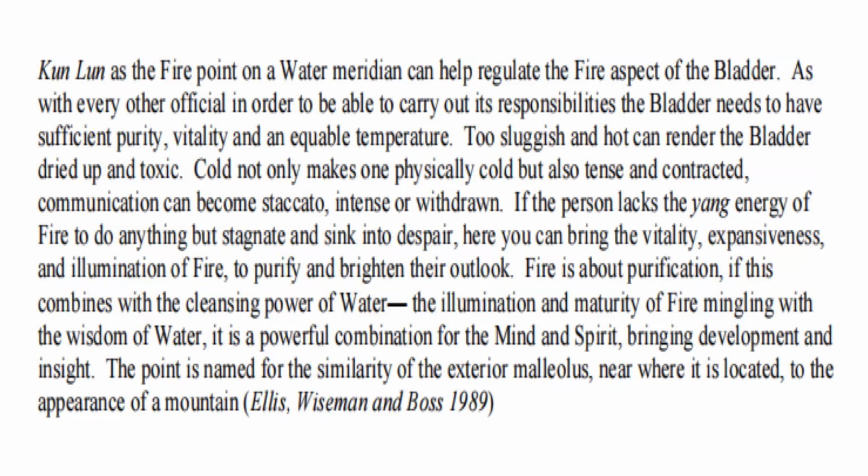It could not only make one physically cold but also tense and contracted. Communication can become staccato, intense, or withdrawn. If the person lacks the yang energy of fire to do anything but stagnate and sink into despair, here you can bring the vitality, expansiveness, and illumination of fire to purify and brighten their outlook.